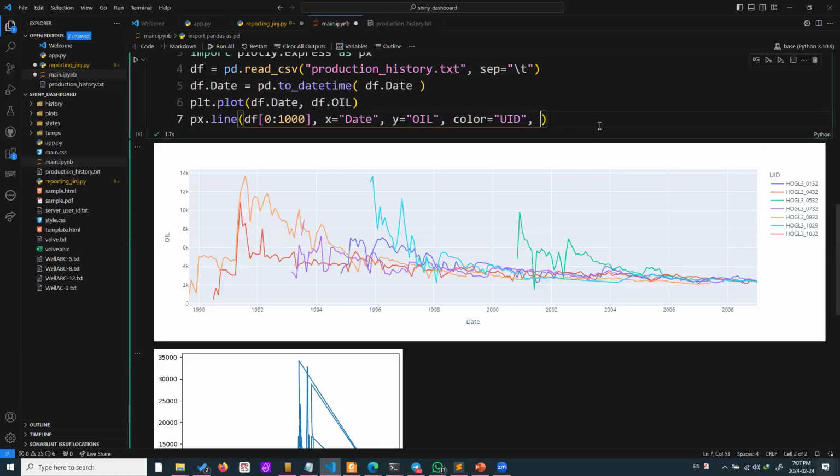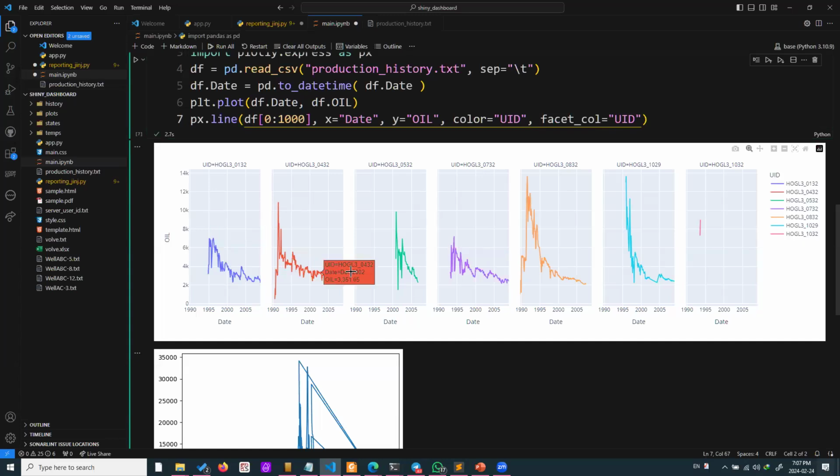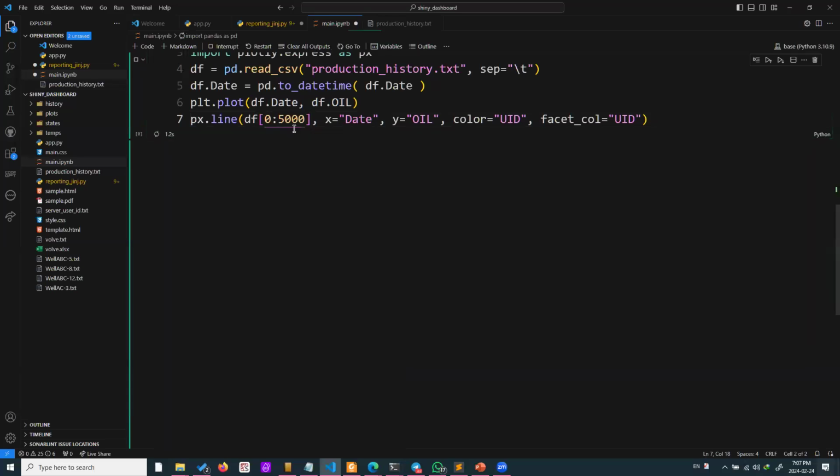Let me show you how to divide each of these wells into a facet or trellis. If you type facet_col equals, depending on the name of the well, we can divide this rather beautiful plot into different segments of their own. You can see each well has its own location in this plot. Of course, you can increase the number of points. For example, let's increase it to 5,000 points, and once you do, you will have more things to include in the plot.